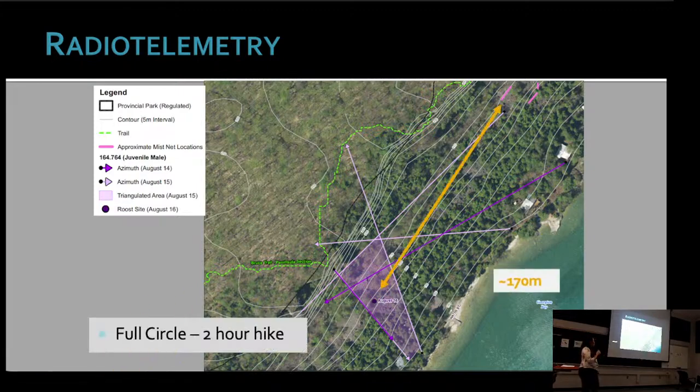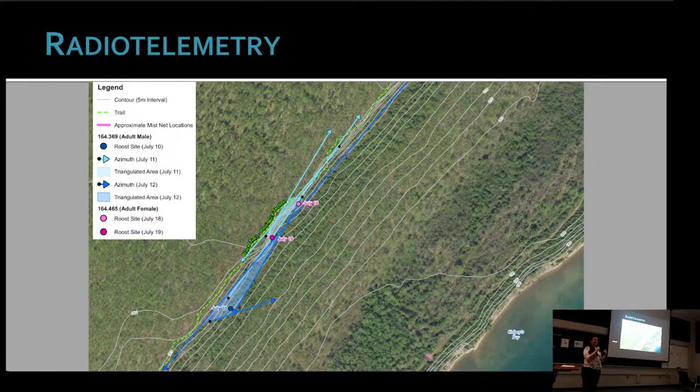Here's our one site where we netted on the puddle over the path. So again, they were roosting in the cliff, immediately adjacent to where we netted, in this case, 300 meters away. So the male here is in blue and the female is in pink. And they're roosting in the cliffs again.